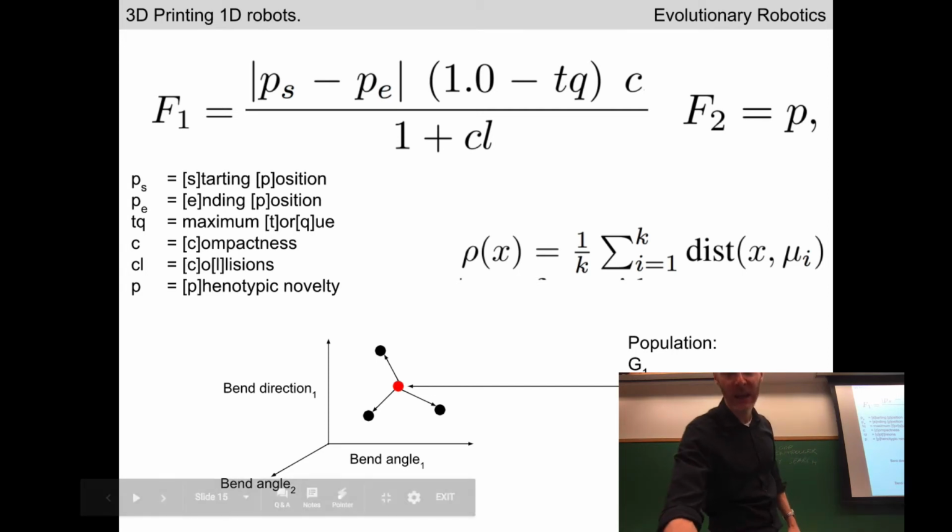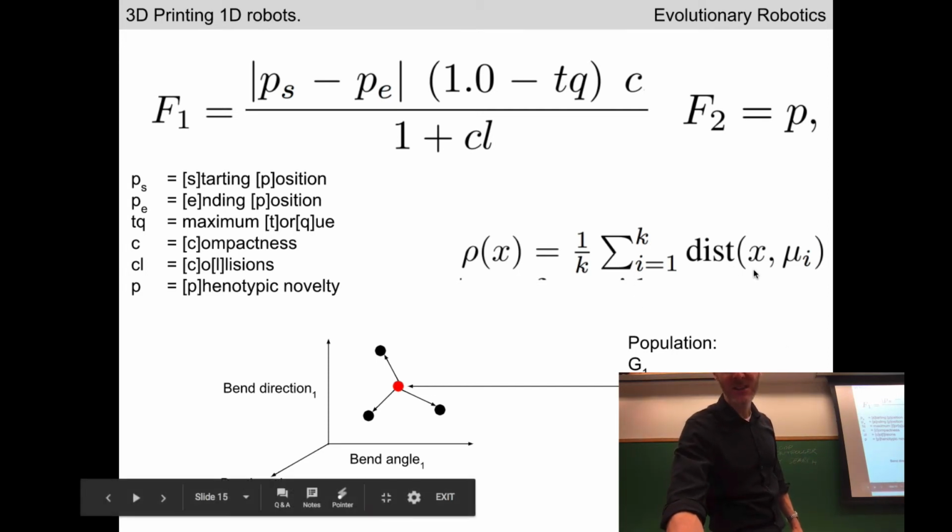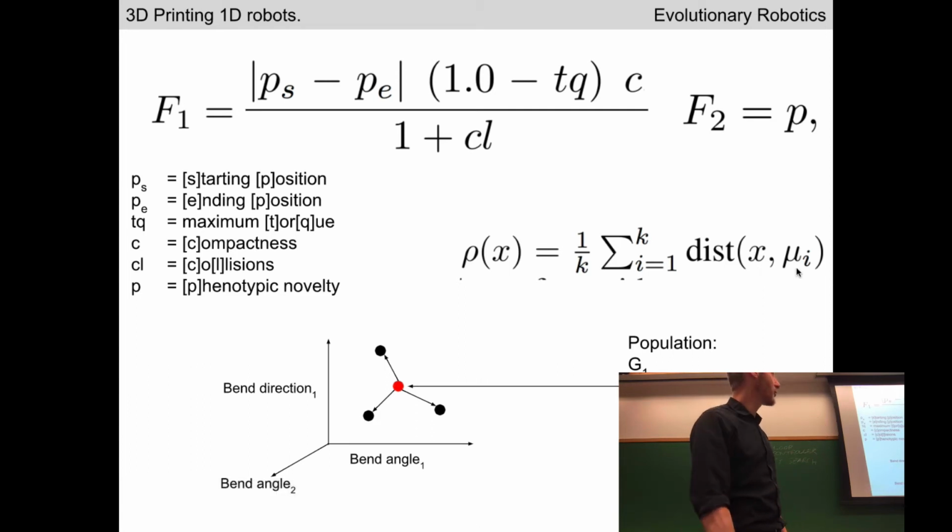So here's k nearest neighbors. We're going to take the distance between x, which is the current robot, and all the other robots in the archive, or all the other k neighbors. And obviously, the smaller that P of x is, the less novelty there is, right? We want a robot to be as far from any of these points in the archive as possible.